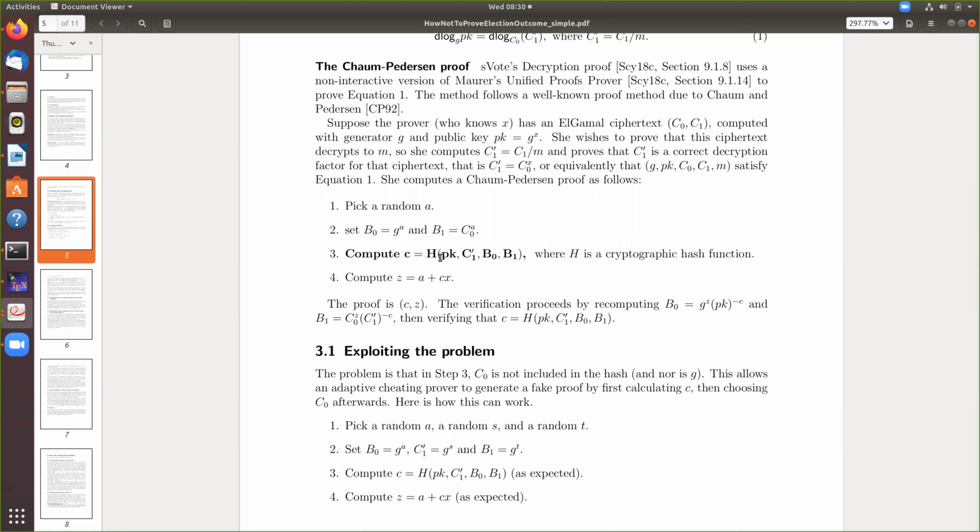So if you wanted to be really paranoid, or if you were using this in a scenario where the cheating authority also had the capacity to choose the group parameters, you would also want to hash the group parameters, because in a sense, that's a part of the statement as well, right? It's really about G, H, C0 and C1. If we're only hashing C0, then we're kind of assuming that the cheating authority can't choose G and the public key. If they can choose G and the public key, then G and the public key need to be in the hash as well.